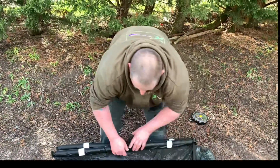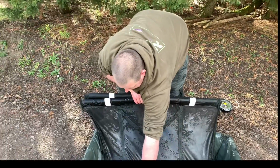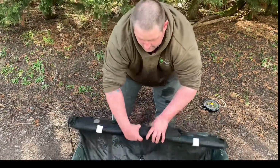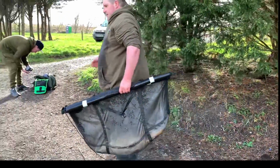Safety and all that. Make sure fins are nice and tucked in. Yeah, let's just leave the sling to dry for a couple of hours, lads. Shall I get it back to the lake?